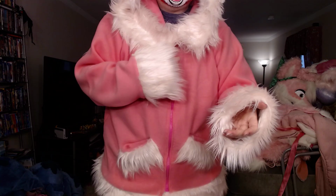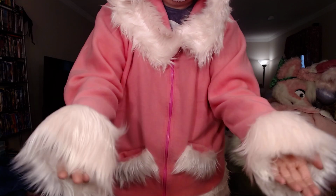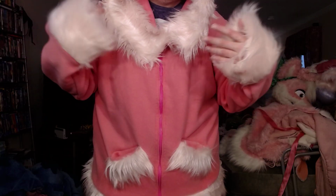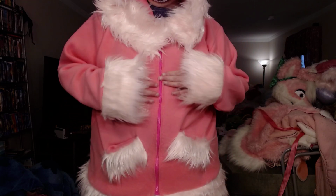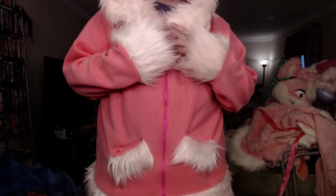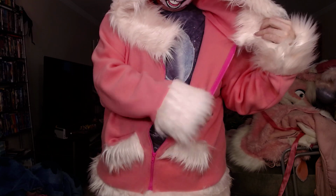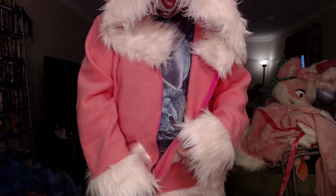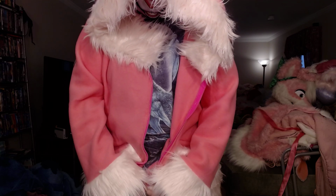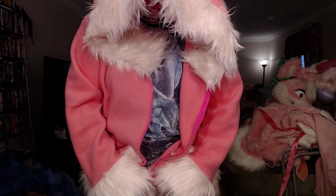There we are. Anyway, this one is a very nice medium pink with the light pink fluff trim, so it has a good color combo. I feel the zipper color does complement quite nicely with just a little bit of an accent, just like all my other ones. Nice solid zipper, good seam work everywhere, nice and cleanly done.